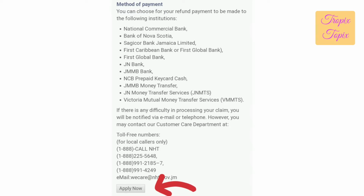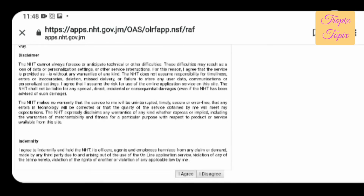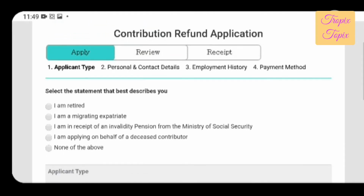So you select apply for refund and then it's going to bring you to a page where it shows some terms and conditions that you have to go through, and select I agree after you go through it. I'm gonna put that at the end so you can know what's there if you're interested. So first stage, apply.